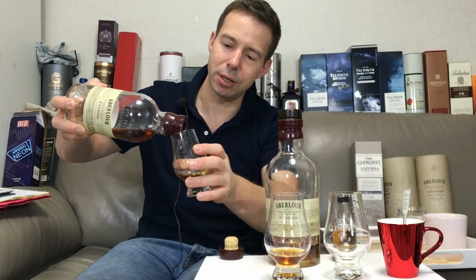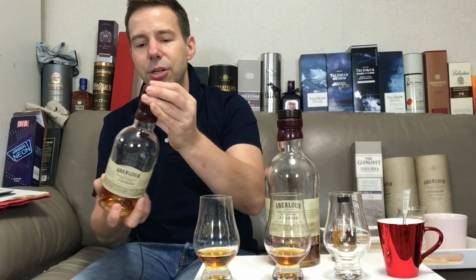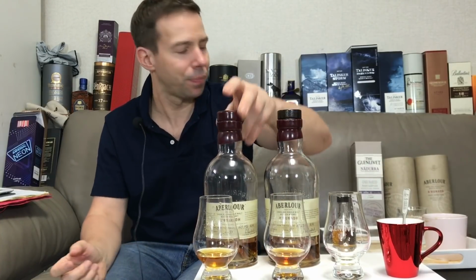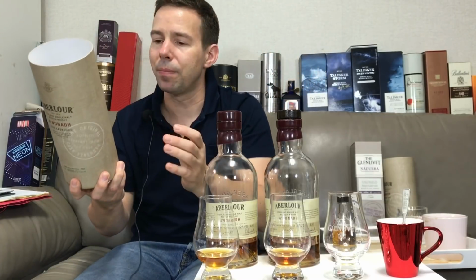All right, batch 59 now. Now every batch is different, and they actually make a point of letting people know on the canister, which I've got way over here. Here we are. It says right here, as Aberlour A'Bunadh is released in small batches, the flavors may vary slightly from one bottling to another, and this is very true. And let me just demonstrate the difference there.